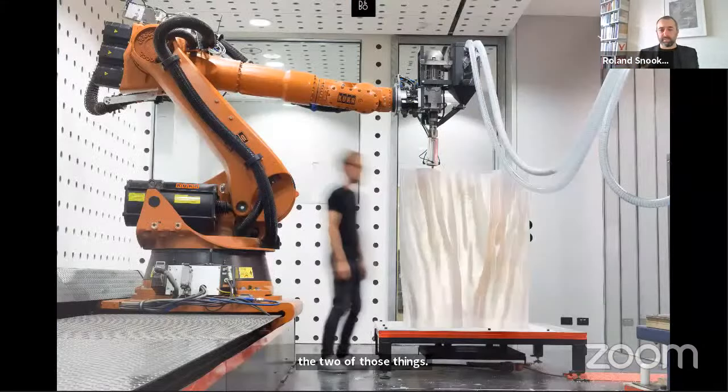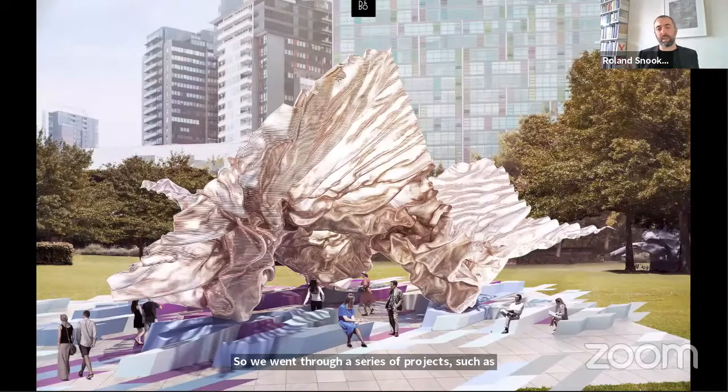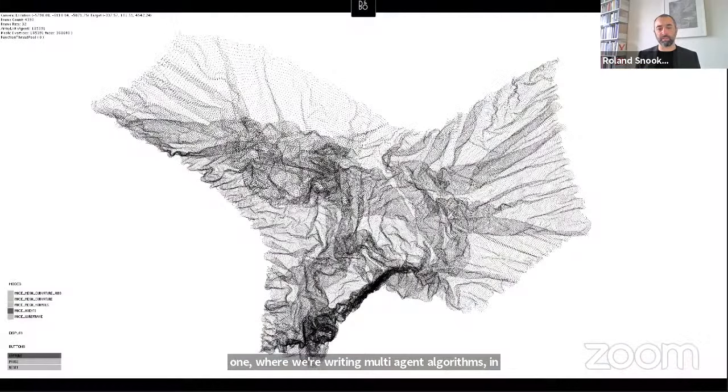So we went through a series of projects such as this one, where we're writing multi-agent algorithms. In this case, it's a mesh-based algorithm where each vertex of the mesh is an agent. And those agents are interacting with each other in order to create different types of corrugations or crumpling or folding or creasing based on its structural imperatives and formal aesthetic concerns.